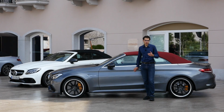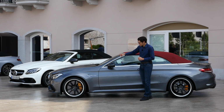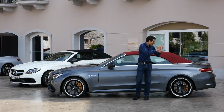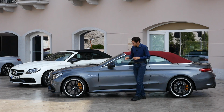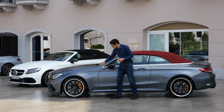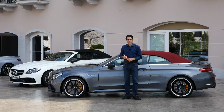Side profile: while the normal C-Class convertible is just below 4.70 meters in length, this one here is quite above 4.70 meters in length, because the stronger front bumper and also the rear part with the wing and the very strong shoulders lengthen the car. Fun fact: it starts with 18-inch rims. These ones here are the optional 19-inch in a special AMG design, and you also get the V8 biturbo logo here on the side as well. And carbon fiber, strong lower bumpers make the car even more aggressive.